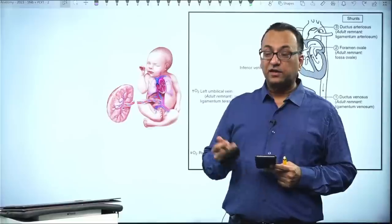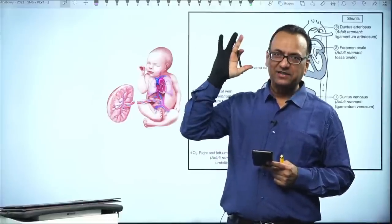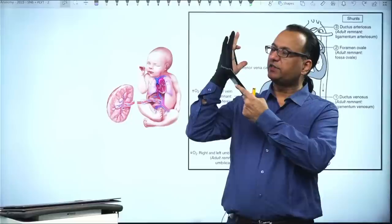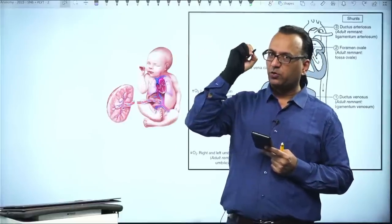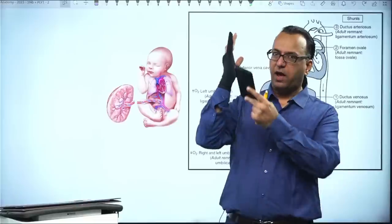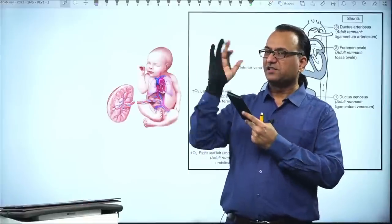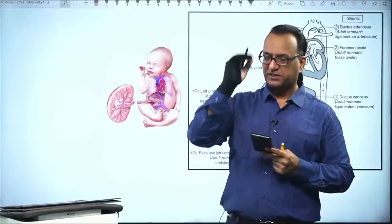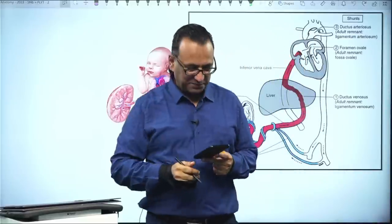Number two, students were asking what I am wearing here on my hand. This is basically for palm rejection when you are writing on a touch screen. I want just my pen to be registered on the screen, not the palm. Otherwise there is a blurring of the screen. So that is why I wear this. Let us continue with the discussion.